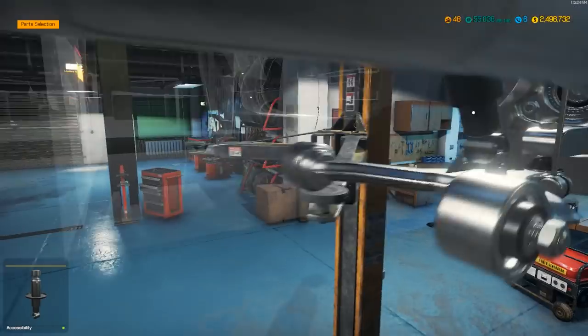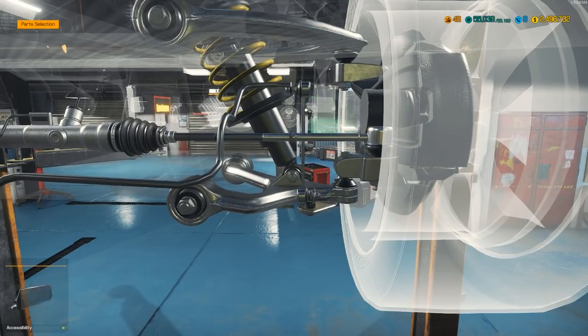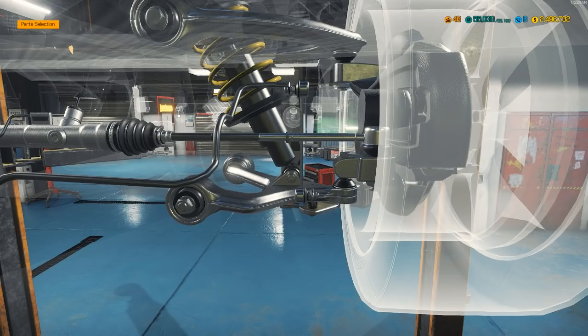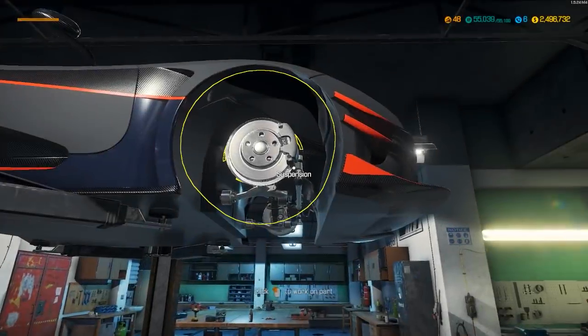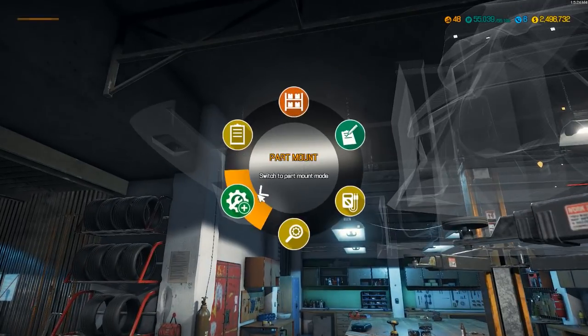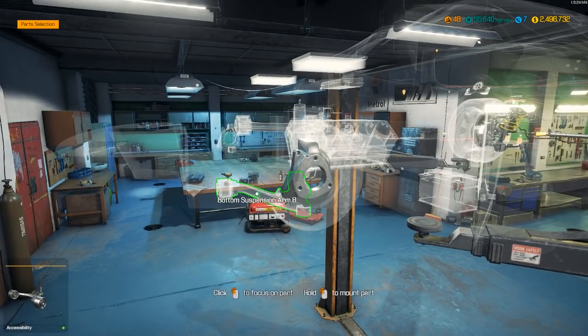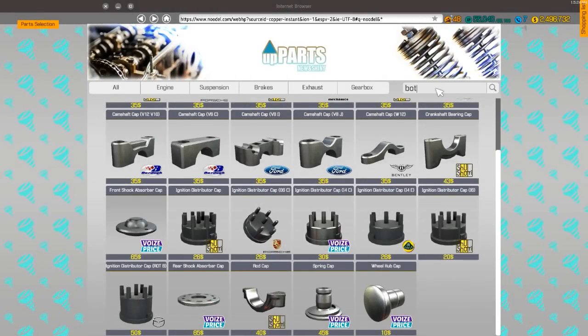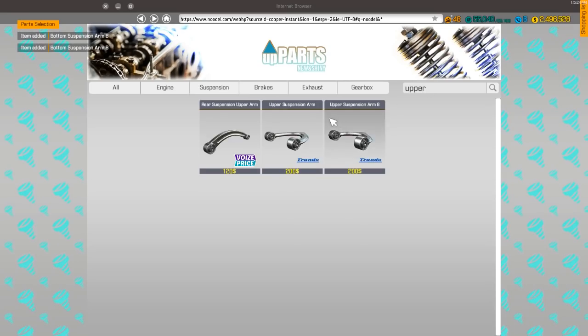Alright, let's go here. Let's move on to the back. Can I go back there? Why ain't you going back from there? Go back there! For some reason, this camera gets stupid sometimes. Knuckle housing D, yay! It's fixed. Okay, bottom arm B, 2. And upper, 2. Alright, so we got that.